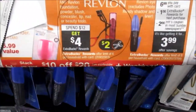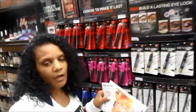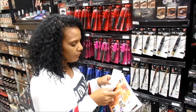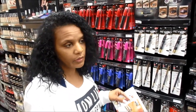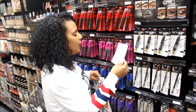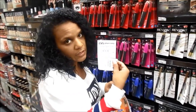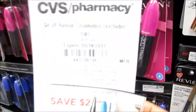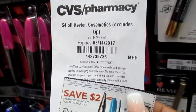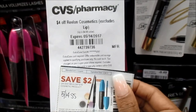Now, I did not print that $4 off coupon last week on coupons.com. I just didn't print it. It's no longer available now. It could have reset between now and when you watch this video, but I don't think so. Anywho, everybody should have this $4 Revlon cosmetic CRT that printed last week at the Red Box. So if you do have it, yay! And then we got this $2 off coupon in the Smart Source today, 5/14 Smart Source.